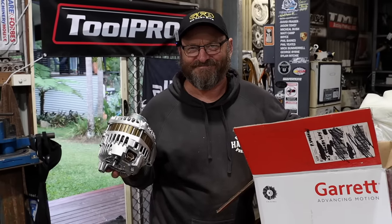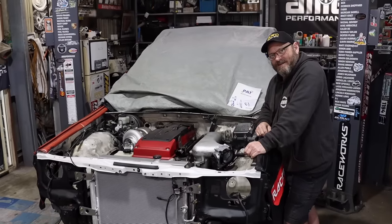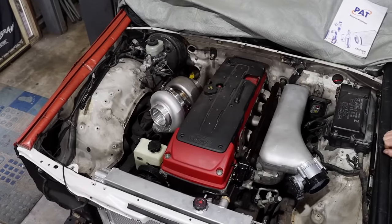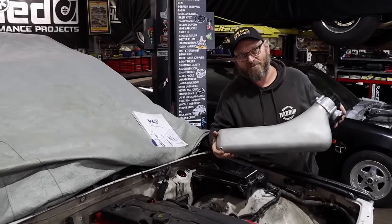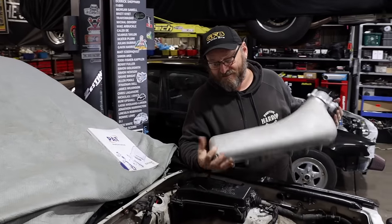You're hoaxing, eh? So now we're up to the bits where we bolt on the shiny stuff and stare at it, take some Instagram photos. On this side of the engine, we've got this, I don't even know if it has a name, let's call it a TSF plenum. We designed these and my friend Denny makes them.